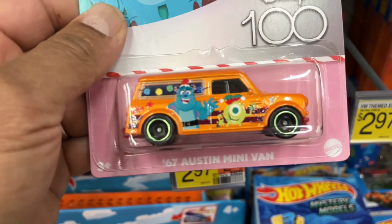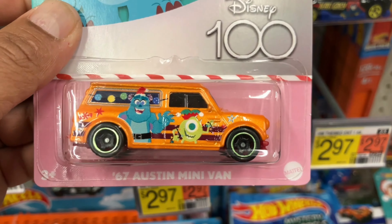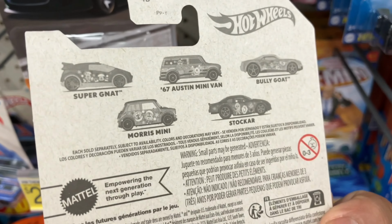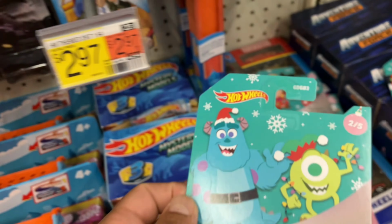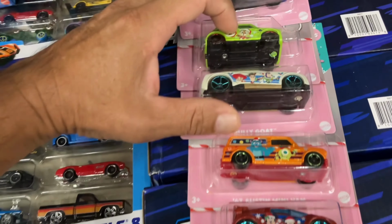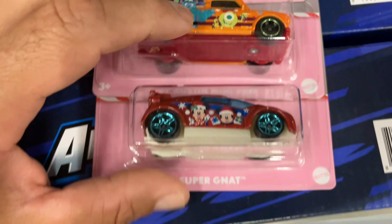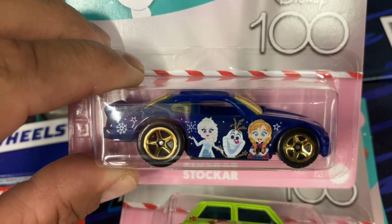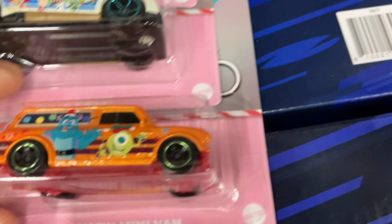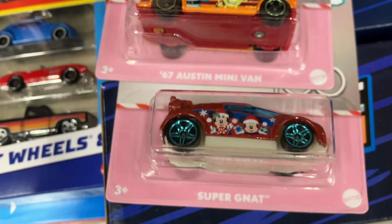And there's number 2. We got the, what's it called? Monsters, Inc. Awesome. Very nice. So this makes my day. So we got all 5 right there. Beautiful. One more time, let's look at it. There's Elsa, Anna, and Olaf. Chipmunks. Toy Story. Monsters, Inc. And Mickey and Me. Awesome.